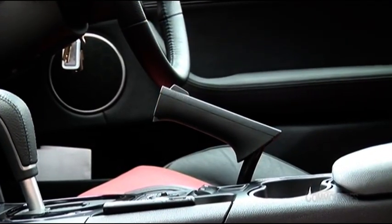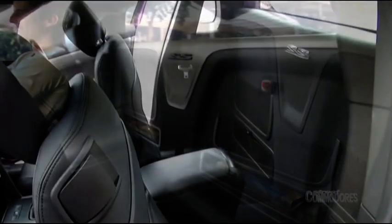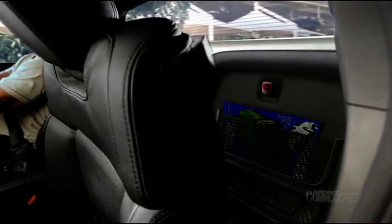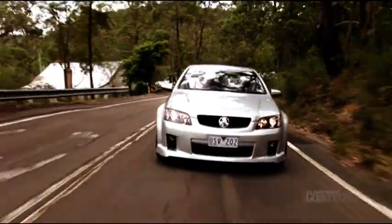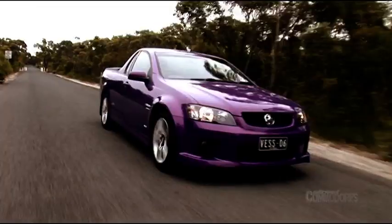The new VE has a monstrous 245 litres of usable interior space, with a huge amount of room behind the seats, including a pair of deep pockets, which can hold anything from MacBooks to laptop computers. So, is the VE the ultimate ute, as Holden claims? Well, yes it is. It's the best utility vehicle ever built by Holden.